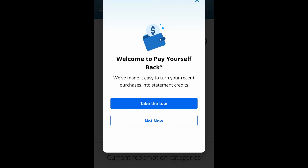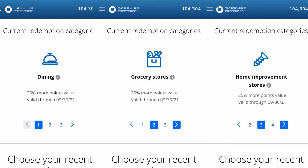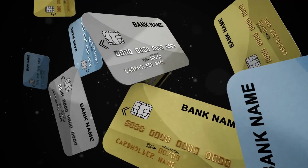Similarly, Chase has also continued to offer its Pay Yourself Back program, which allows cardholders to claim statement credits for purchases in select categories at the same 1.25 cent per point rate. For example, through September 30th, 2021, dining, grocery store, and home improvement store purchases are eligible for Pay Yourself Back, although it's unclear what the future of the program will be. With these redemption options, the Sapphire Preferred could essentially be earning you 3.75% back on dining, online grocery, and select streaming purchases, as well as 2.5% back on other travel purchases, making the math a bit more interesting when comparing it to other cards.